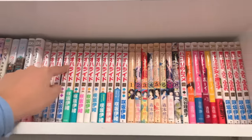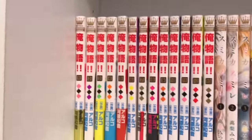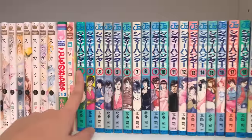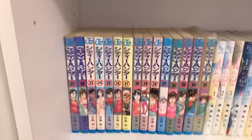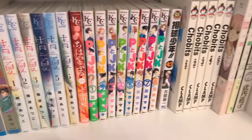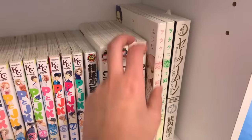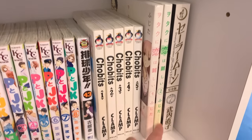Here we have Margaret Comics, all the way to here. And then we have Rabin Mascot. And then we have City Hunter, and then we have some tinier volumes right there, and then here we have our Mandarin, and here we turn to our large Japanese volumes.